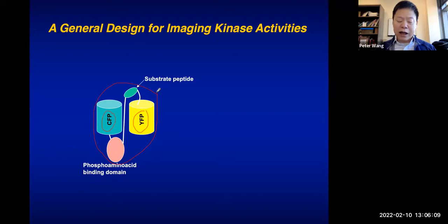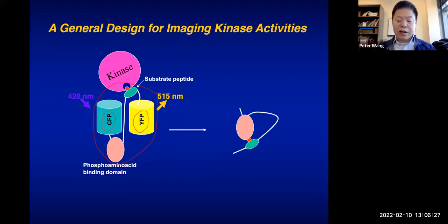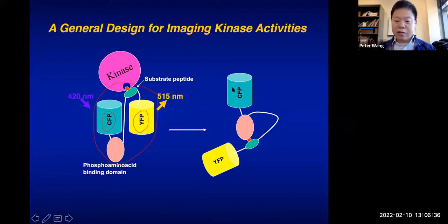And without any activity, you will have a pretty strong energy transfer. And excitation of this molecule will allow you to see a yellow color. And if there's activity ongoing in the cell, it will cause phosphorylation of the substrate peptide. Now, this phosphorylated substrate peptide will have high affinity binding to the phosphoamino acid binding domain, and therefore separate these CFP and YFP. By the way, CFP can serve as donor, and YFP is serving as the acceptor. Now, if you look at the same molecule again, you will see cyan color out.